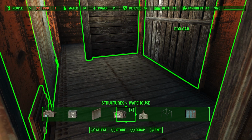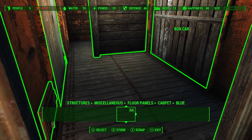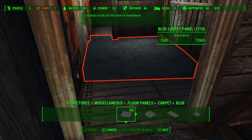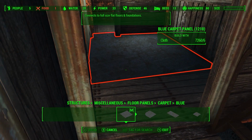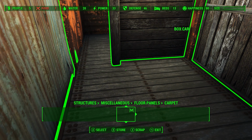Can we lay down flooring in here? I think we can. I'm not 100% sure if we can. Oh, we can. It just kind of seeps outside of the walls. Now we'll keep the train flooring, just to keep the aesthetic.